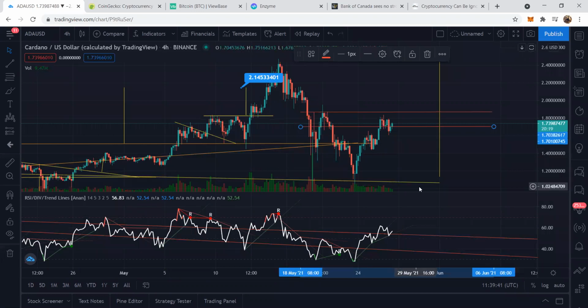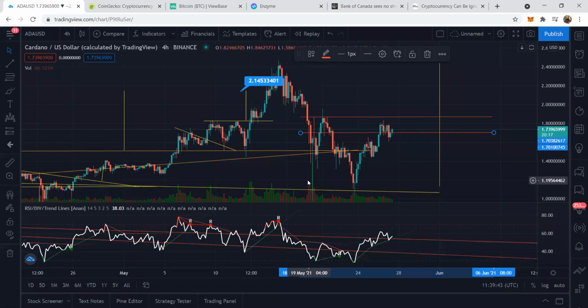I mean, when the volume decreases, we're expecting a huge move either to the upside or to the downside. Now, there is no volume anymore here. So that suggests to me that an explosive move is going to come. Now, we could have a bearish bias, or we could have a bullish bias.